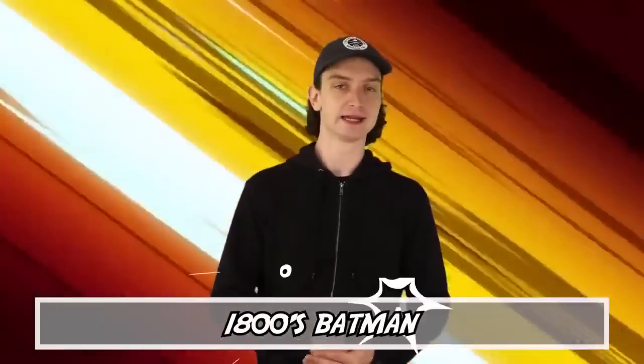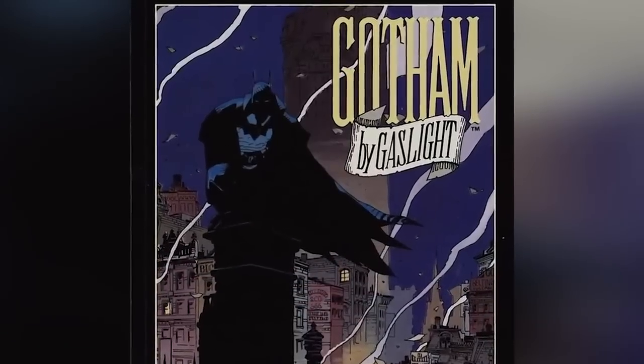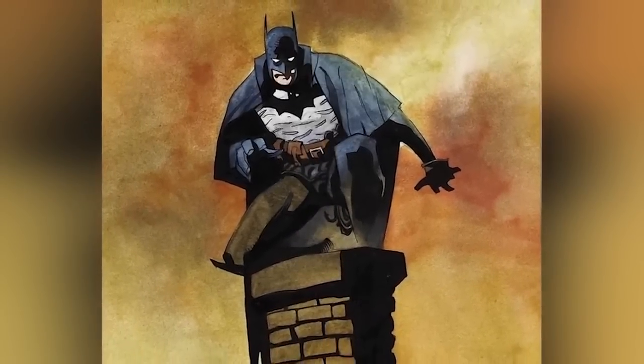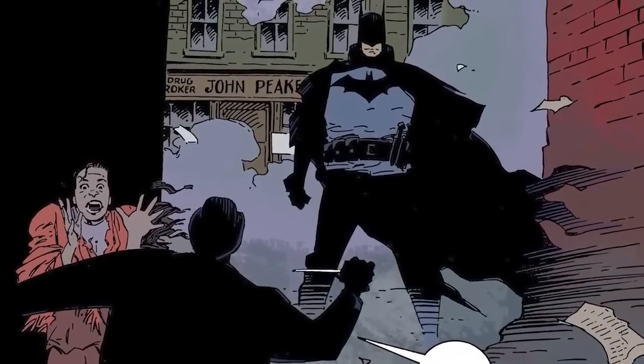Number 7, 1800s Batman. Batman Gotham by Gaslight, a tale of the Batman, written by Brian Augustyn and brought to life by Mike Mignola. Here comes a tale from the Victorian era where Batman is hunting down Jack the Ripper. So it's 1889, and while these attacks are happening over and over, the general public is starting to whisper through the winds and talk amongst themselves in the shadows that maybe, just maybe, it's Batman who is committing these crimes because, well, he's dressed like that. Pretty fair assumption. We love some Victorian drama.